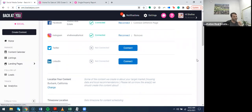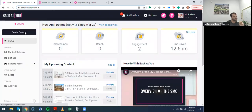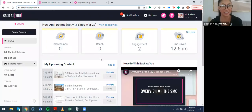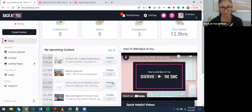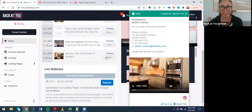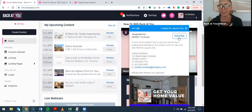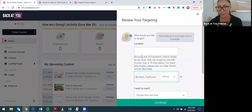Is there a way to run an ad in a different city or state? Like, can you change the targeting? Yeah, of course. That's a great question. So I'm actually just going to take a look at this listing ad here. Where is the advertise button? Oh, my screen is not letting me pull up the little advert. There it goes. So when you run ads, you're going to be able to customize your targeting settings.